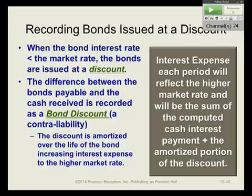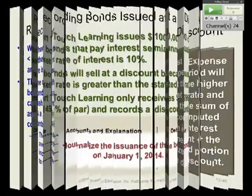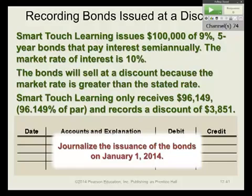So let's take a look. I'm going to go over this example one more time. So let's say that we have these bonds that are $100,000. They have a face rate, a stated rate of 9%.